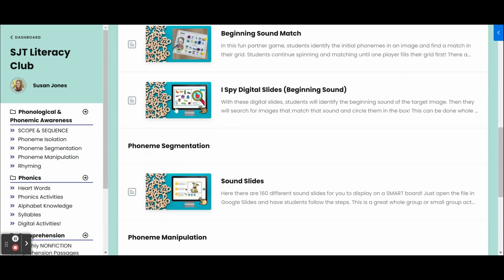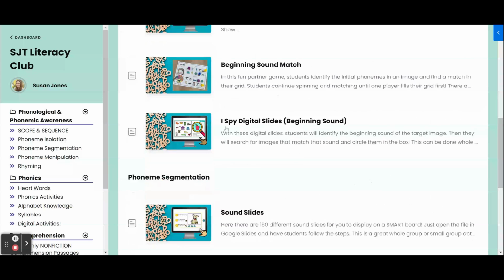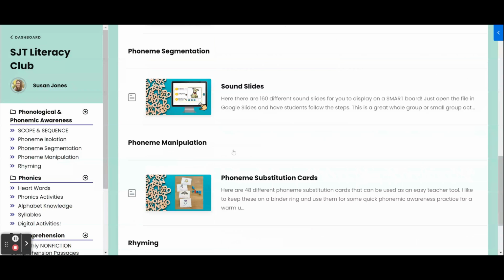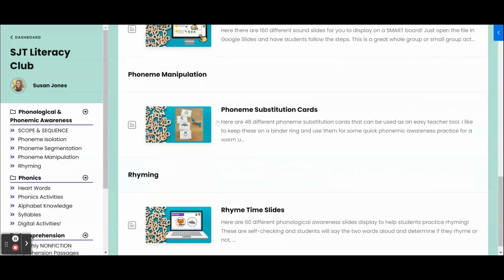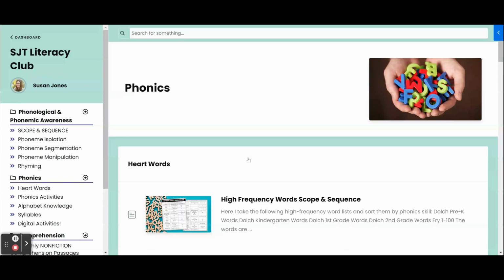We have beginning sound match. We have phoneme segment, and that's for phoneme isolation. We have phoneme segmentation, where we have some sound slides that are interactive. We have phoneme manipulation cards for the teacher. We have rhyme time slides. And these, again, they get added to every single month. So more and more gets added.